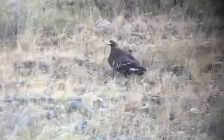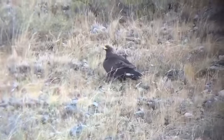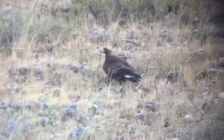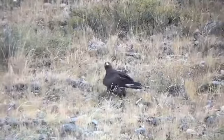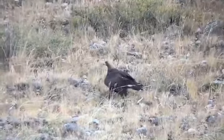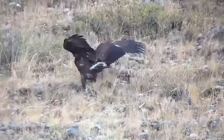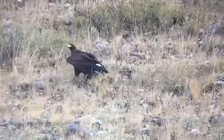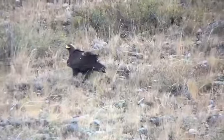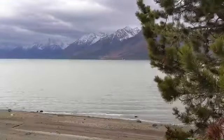And here it is, the golden eagle, one of the largest birds of prey in North America, rivaled in size only by the bald eagle and the California condor. This is a juvenile golden eagle, which is on the ground, which is an unusual sighting. Usually you see these birds up in the air patrolling their territory and hunting. It's likely that this bird flew down to the ground to actually try and catch a small mammal.